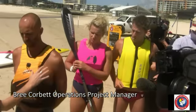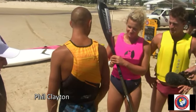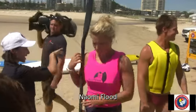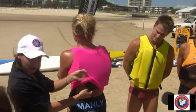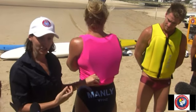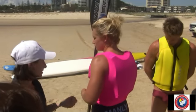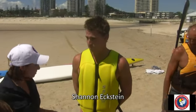The flotation is all across the front and the back of this PFD, and the level 50 means it's got 50 newtons of buoyancy within the vest. With Naomi's vest, there's only flotation in the top and in the back, and if I can show up here, you can actually remove the flotation out of the back. That's not ideal for us at the moment because we can't guarantee that competitors aren't going to take flotation out and then obviously render it ineffective. So we're working with the manufacturer on ways to secure that properly without interfering with the fit of the vest.